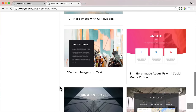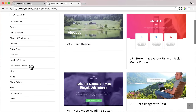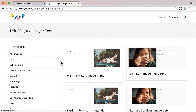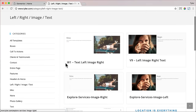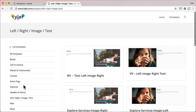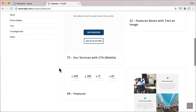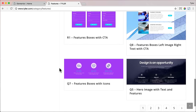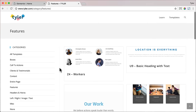And over here are different categories. So you can search for left, right image text. That means that there's an image on the left or right side and text on the left or right side. So we can view that and we can see all of the templates that offer that. Or we can see the features templates. And this is basically if you have different features for your app or product or different features for your services. You have a bunch of different services. You can list them here.